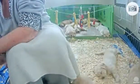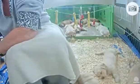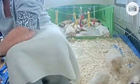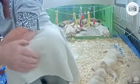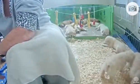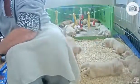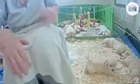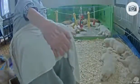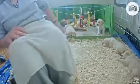Who was first born? Did I miss a lot here? Okay, firstborn. I think the firstborn was Rhett, because the firstborn was not the darkest. And the darkest coat is Orange Blossom. So he was probably second born.